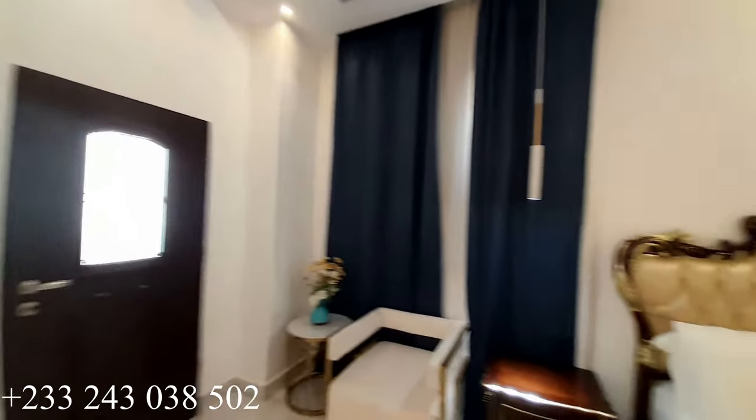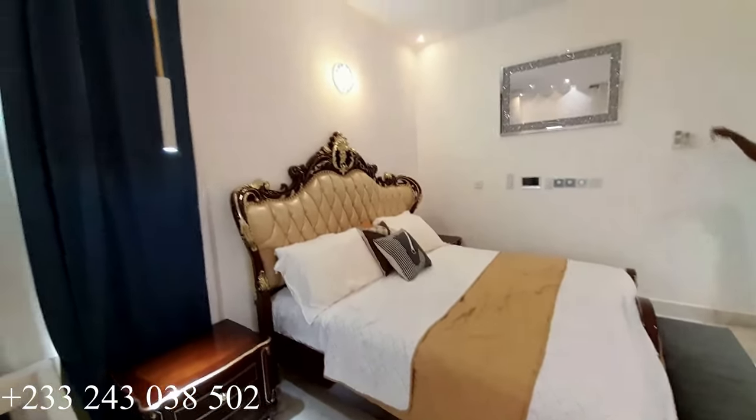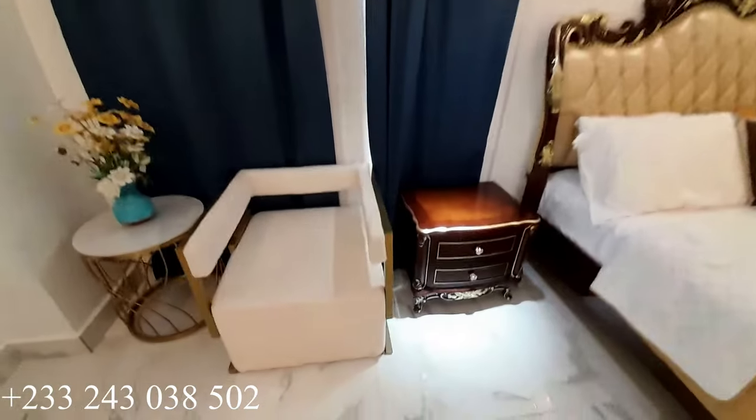So the door right here opens to, or takes you to, the porch at the top floor for the master's bedroom. And that is how it is.